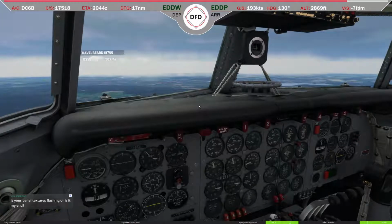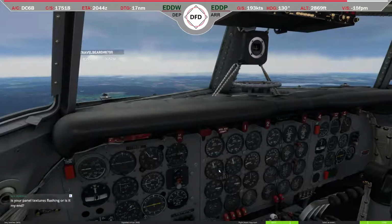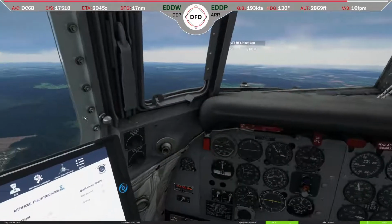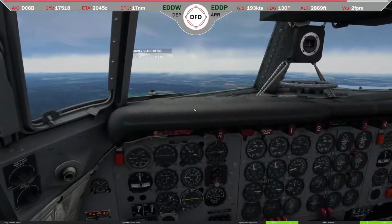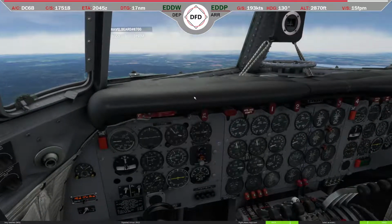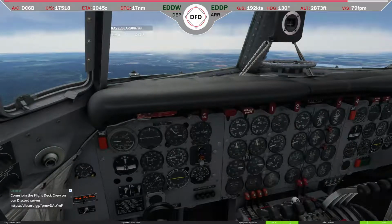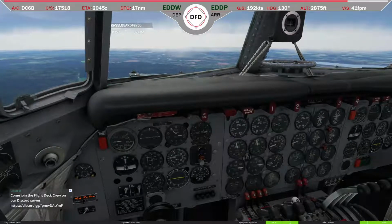Yeah, Nick, I just addressed that. It's a lighting glitch. It's not the textures. It's the lighting. For some reason, it seems that the lighting, you know, you get the shadowing effect and all that, is a major issue in the sim. Anyway, we're down to about 177, so we're going to go first notch of flaps. We'll run without the lights because that was getting aggravating.